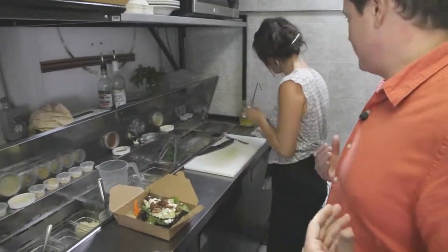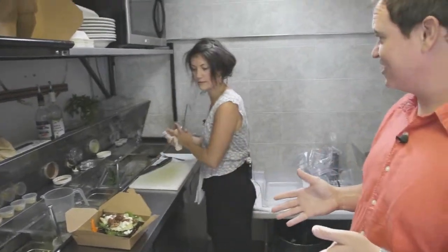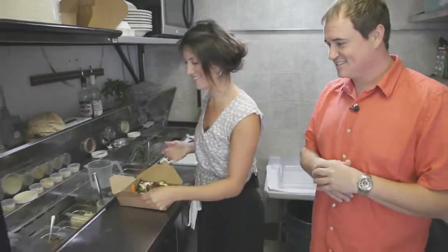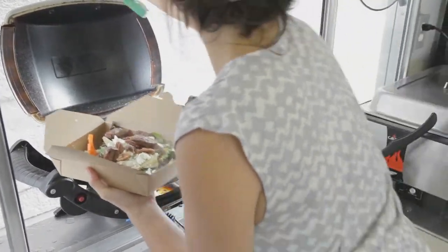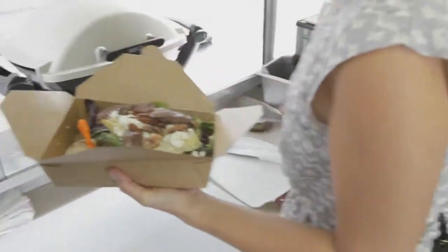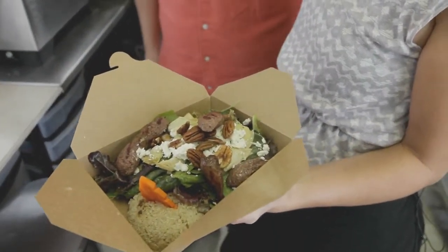Perfect, because I'm a bit of a carnivore myself. So could you complete this? You throw a bison sausage on there? Absolutely. Very nice. I think this one's done. We're going to pop that on the salad here. And voila! So that is the wilderness with quinoa and a bison sausage. Very nice.